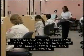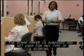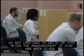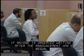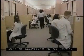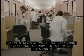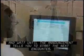Stay seated as the proctors collect the patient notes and the scrap paper for that encounter. The scrap paper is shredded and not used for any type of scoring. Do not continue to write or type after the announcement to stop has been given. If anyone is observed writing after the announcement has begun, the administrator on duty will be informed and an incident report will be submitted to the USMLE. Remain seated until the proctors tell you to move to the next station, and wait until the announcement tells you to start the next encounter.